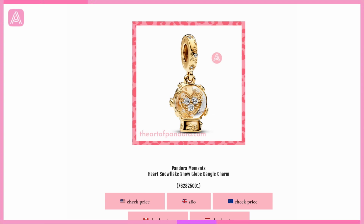Then we have the snowflakes that go around the snow globe itself, which is beautiful. The see-through details, so it does look exactly like a snow globe, and then the crystals that will sparkle from the inside when the light catches this charm. So this one is an absolute must on my wish list this year for Christmas. I'm definitely going to get myself this one because I do have a snow globe charm collection.